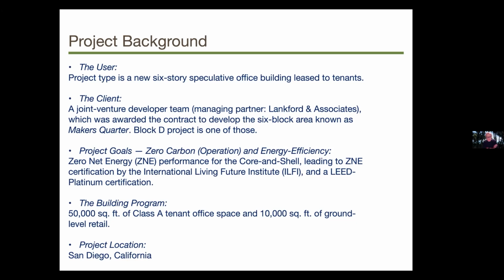It's kind of south of downtown San Diego, and the Block D project. This one, so it's called Maker's Quarter Block D, is the name of the project. It is one of the 6 blocks that are going to be developed and are being developed at this time.